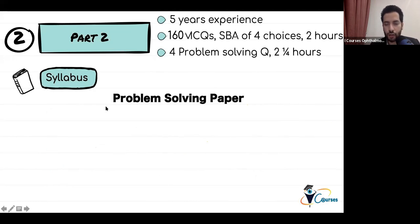And when you finish it, you take about a 15-minute break, and then you sit for the second part of this exam, which is the problem-solving paper. So what are the problems with this paper? I will tell you now.